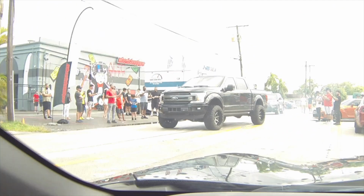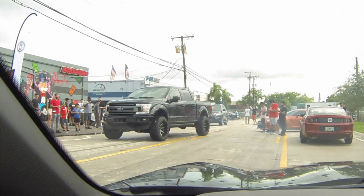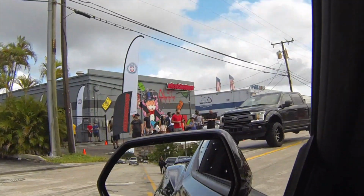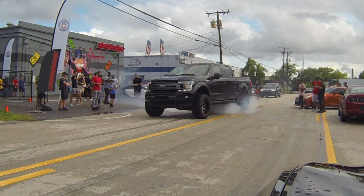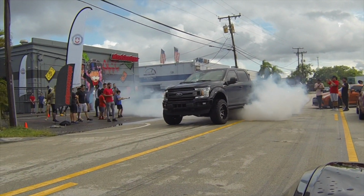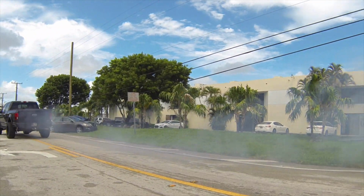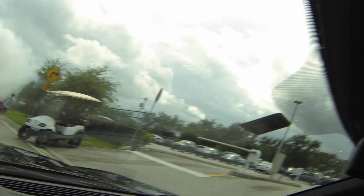Alright guys, so that was pretty much it for the craziness over at Wheels Boutique. And I'm trying to leave, but this guy's trying to do a burnout with his F-150. And only one tire is spinning, which, I mean, at least he's doing a burnout on one side. There it is. One tire. I think he's gonna mess up his car. Oh, there it is. Wow.